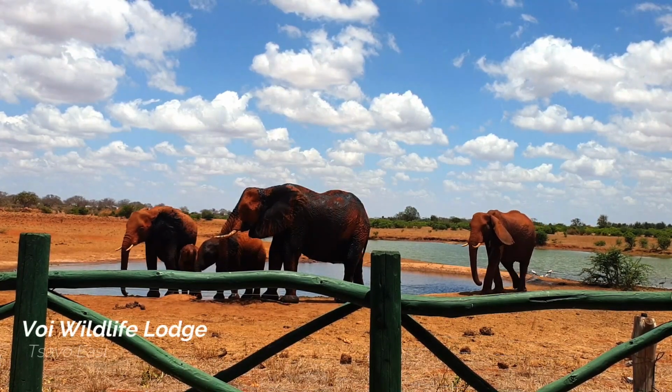So as I told you guys, right now you can see I'm staying at Voi Wildlife Lodge, and they actually told me that you can come just for a day trip. You don't have to enter the park, because Voi Wildlife Lodge is not inside the park. But you would not know, because the fence there is so close, you don't even realize that you're not inside the park.